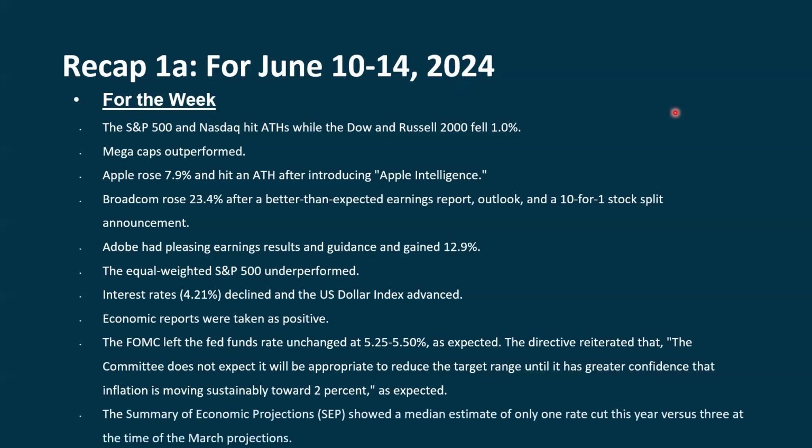And then they came out with this summary of economic projections. At the beginning of the year, the market was anticipating 6 rate cuts. Then it got whittled down to 3. Now it's possibly getting whittled down to 1. And then Jerome Powell really didn't say anything new in his press conference.